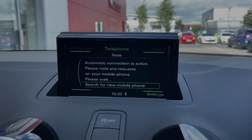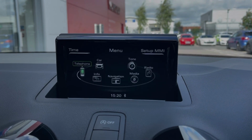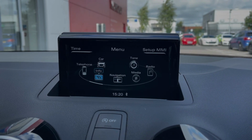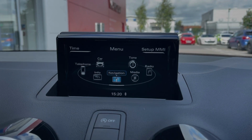Under the telephone tab you can connect your devices via Bluetooth to make and take phone calls safely on the go. The car offers the traffic information, which is streamed from the selected radio station, and the car does also offer the navigation preparation. However, you would have to get this enabled by an Audi dealer.